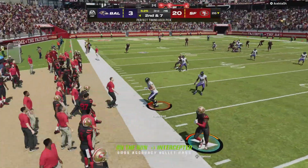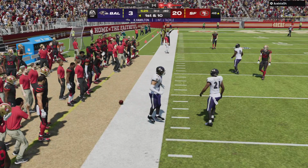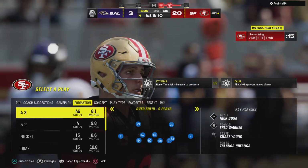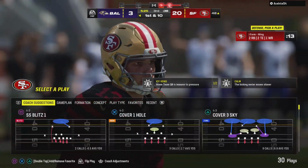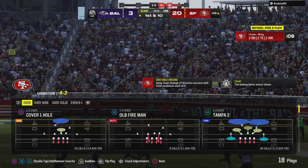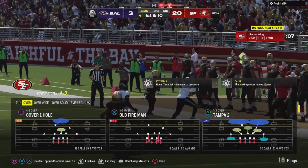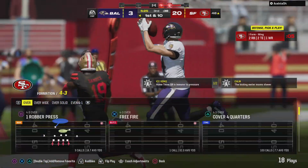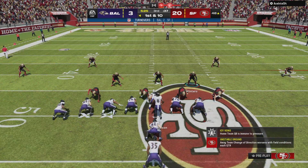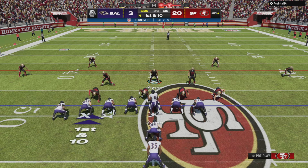Now Purdy. Ooh. And trying to get it to Samuel, but it's intercepted. Kyle Hamilton picks it. Pretty much everything went their way offensively in the first half, but now an interception on the opening drive of the third quarter. As we know, the key to everything here, don't get careless with the football. The problem is you've got to stay aggressive as well. So where's the line between being aggressive and attacking and being overly aggressive? I think they just crossed it on that one.